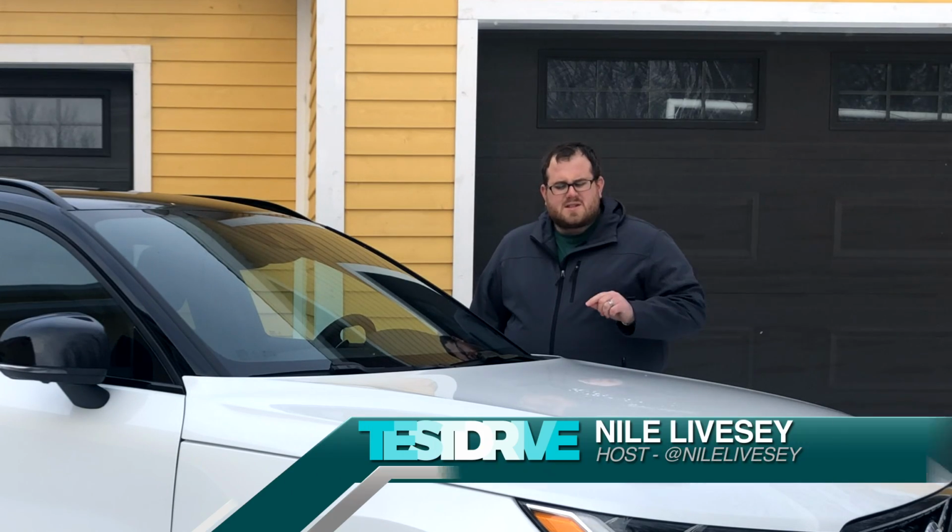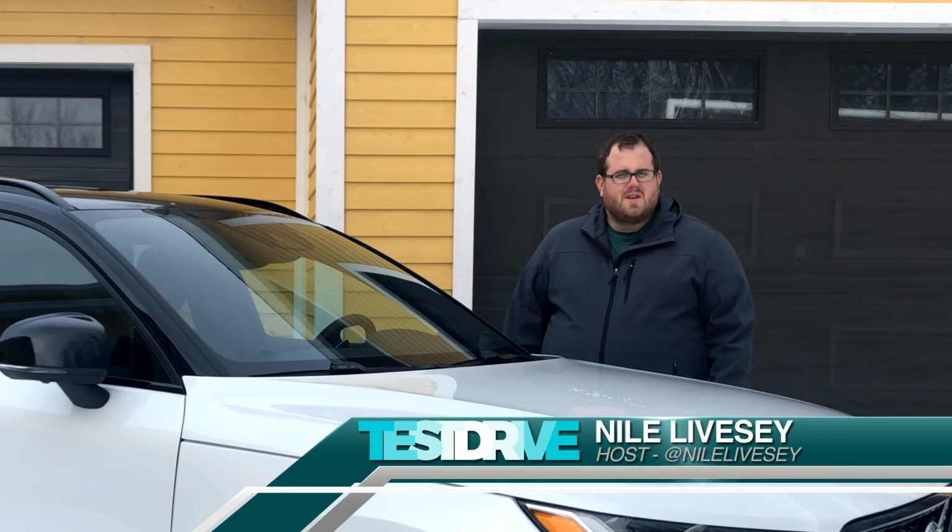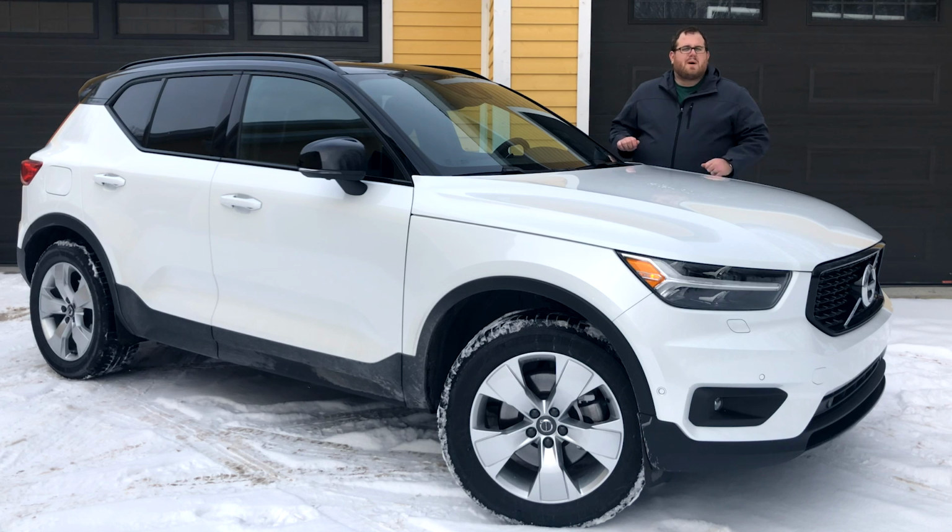Have I ever told you that the subcompact crossover market is plentiful? Well, it's only going to get busier now. Our spotlight is on this 2019 Volvo XC40 R-Design.